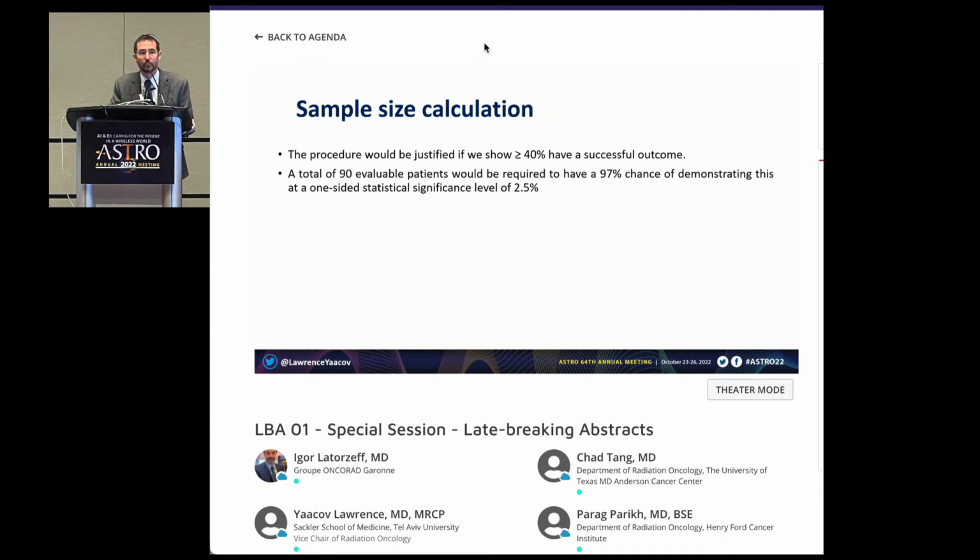In terms of power calculation, we stated that the procedure would be justified if we can show at least 40% of patients have a successful outcome. Based upon that, we calculated that a total of 90 evaluable patients would be required to have a 97% chance of demonstrating this on a one-sided statistical significance of 2.5%.